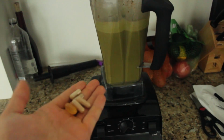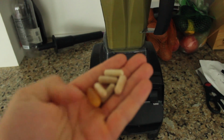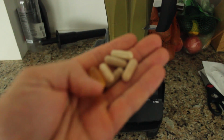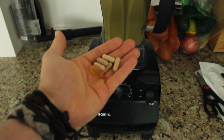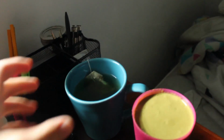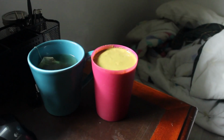I'll typically eat my breakfast with this supplement cocktail as well. I got some vitamin C in there to help with an infection in a cut that I think I'm starting to develop. Some fish oil, a multivitamin, and vitamin D. Alright, so I'm having some green tea with lemongrass this morning as I finish up my breakfast right over there.